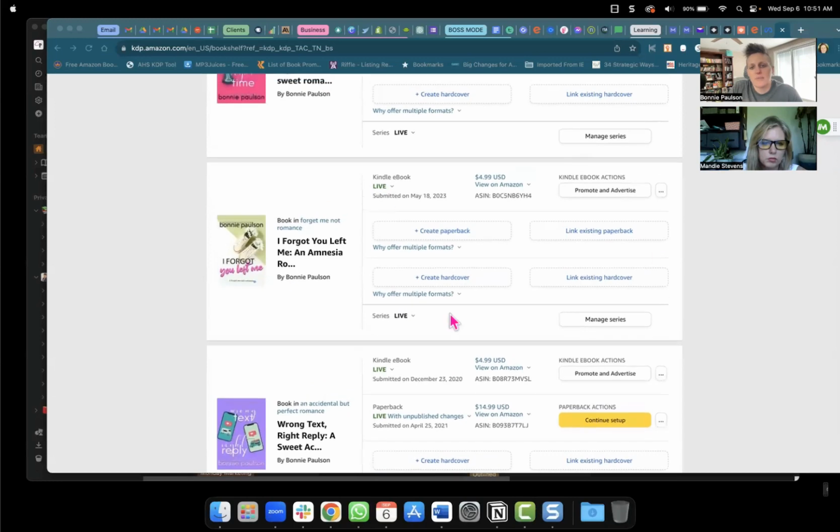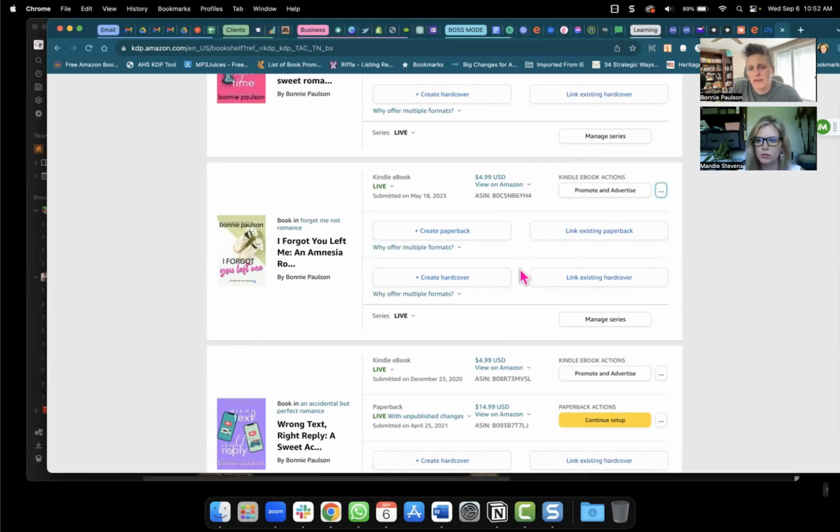Okay, should we go in and get started on what we're doing? I'm going to come in here and we're just going to grab this first book here. And you can see I don't have a paperback, so I don't have to worry about that. If I did have to worry about paperback, I would come in and I would unlink it.